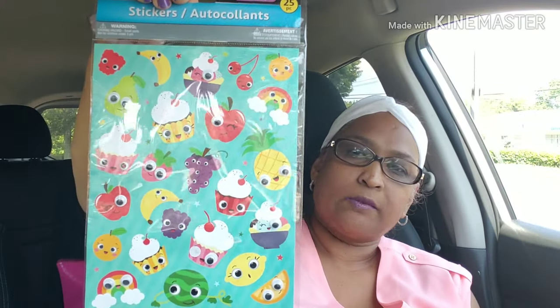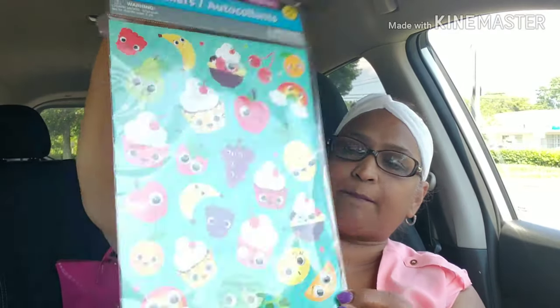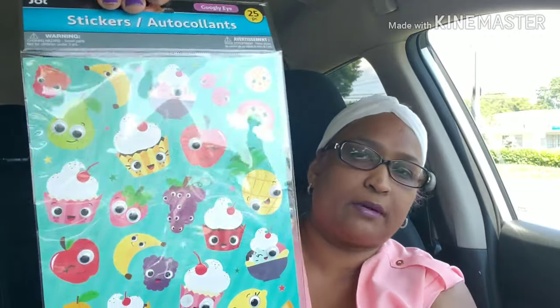Googly eyes, 25 pieces. Just look at that. This is to do my pocket letter. Pineapple googly eyes. Oh my goodness. Look at that, how pretty. Those are new.